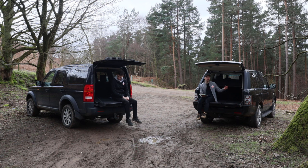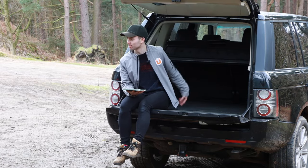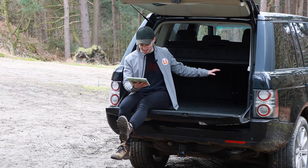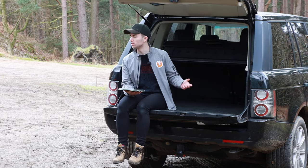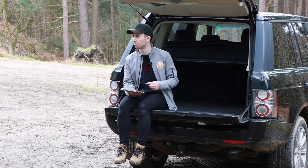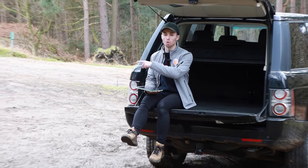So the Range Rover with the rear seats up has 994 litres of space, which is not as impressive, but it's still not exactly bad. And then if you drop those seats, you get 2,099 litres of space, which is, I mean, you can't really deny that both of these boots are pretty massive. But yeah, that one is more practical.